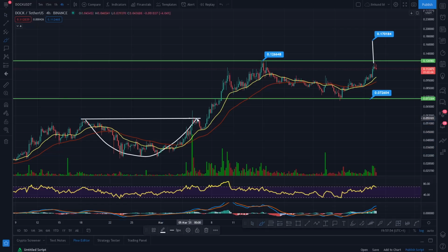There's your cup, there's your neckline, there's your pullback to the EMA, your bullish cross, your EMA, the yellow line, the pullback, the retest, and look what you did. And you've got that price appreciation from there to there, and you've absolutely gone up and smashed it.